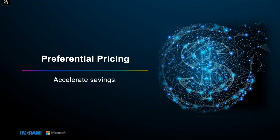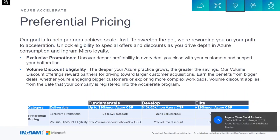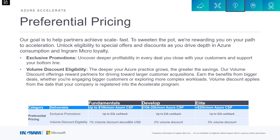Preferential pricing. We talked about preferential pricing, and we do have exclusive promotions. Those of you that are new to Azure may not be aware that for new tenants that you bring on, we will pay up to $300 per new tenant. Also, if that service continues for a month, we will pay $1,000. If that subscription service continues over 3 months, then we will pay you a $2,000 rebate as well. So these are all incentives that we offer.